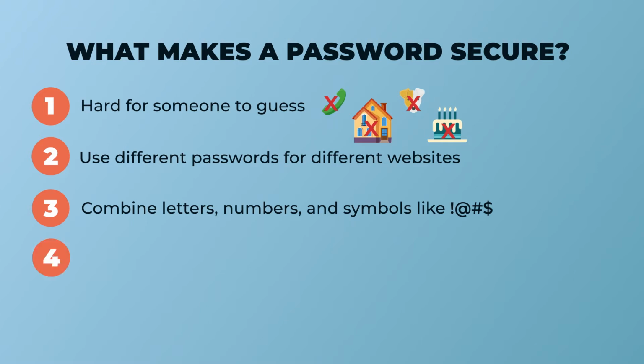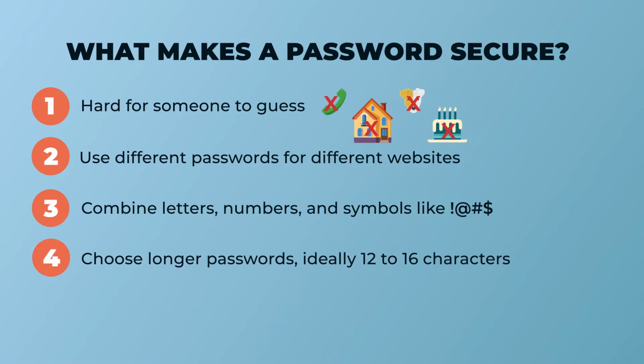Number 4. Choose longer passwords instead of shorter ones. That's the easiest way to make your password harder to crack. Number 5, and this one's easy. Pick a password you won't forget.